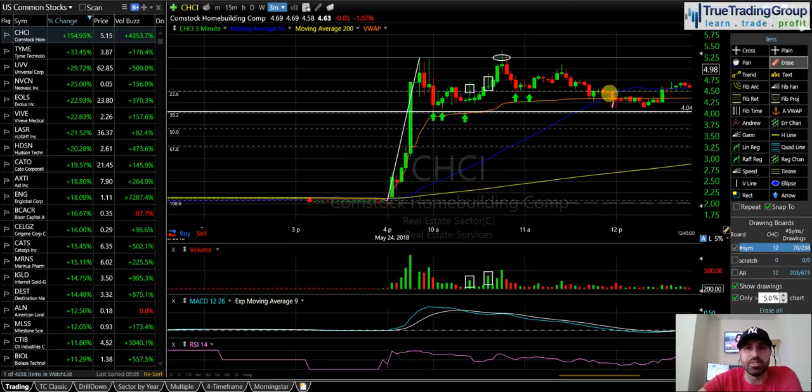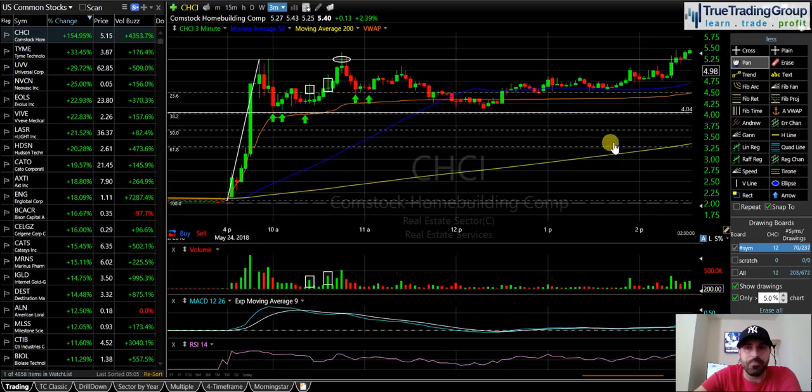But I was able to hold through this pullback much more comfortably because I'd already taken profit right there when the stock made its first move. As we pan over, you can see later on in the afternoon we regained that 23.6 Fibonacci level. You can see we regained support at that 23.6 line as we got closer to the afternoon.